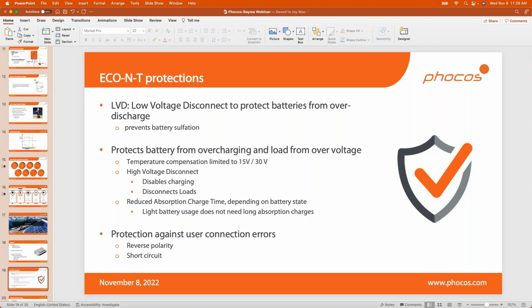The Echo NT comes with protection against user connection errors, such as reverse polarity on the battery side or PV side, and short circuits. And I'll mention here that this is a really full protection. The word protection in the industry sometimes refers to many things. Sometimes it's protected in the sense that the unit will fail but will not explode or go in flames. Here at Phocos, in this case, we really mean a full protection, as in you can connect the unit with reverse polarity for a long time and it won't fail in any way.